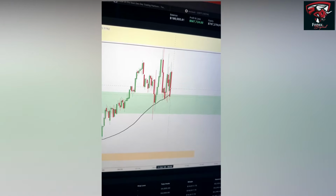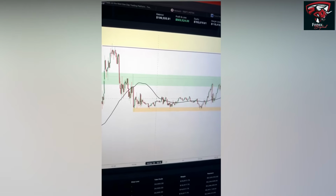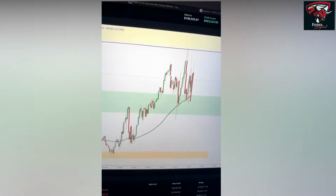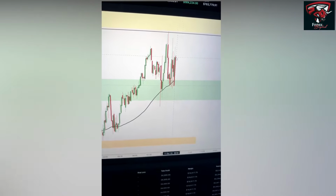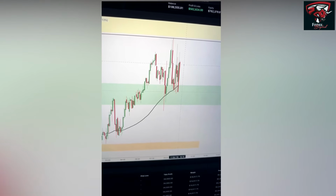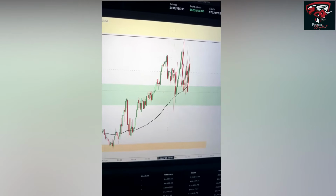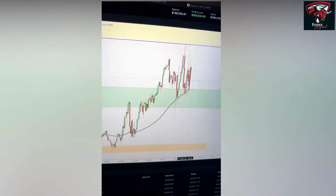So all this fluctuation is just a part of a swing trade. You're going to experience ups, you're going to experience downs, up, down, up, down, all kinds of ways. So the biggest thing is thinking on the bigger picture, so you don't get so wrapped up in this fluctuation that you're seeing right here.